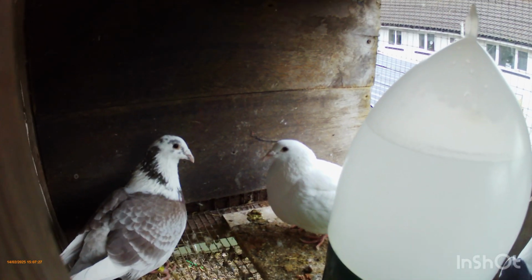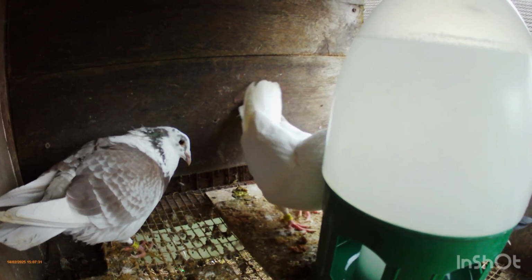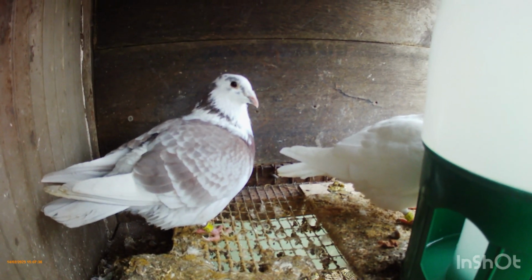So as you can see, 2 brothers. That's the other 2 of the Mealy and White. He looked exactly like his brother as well.